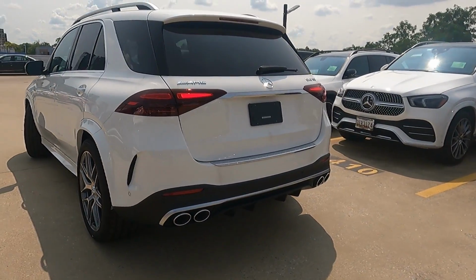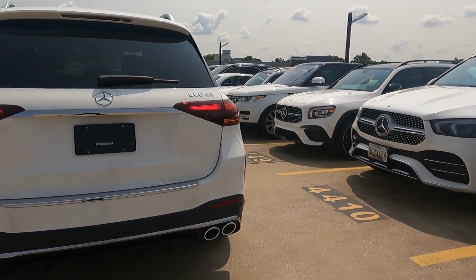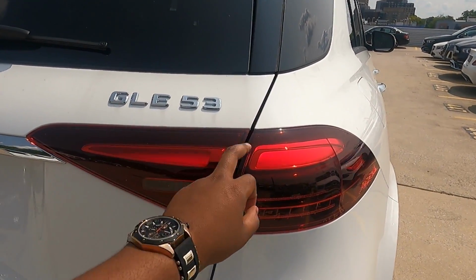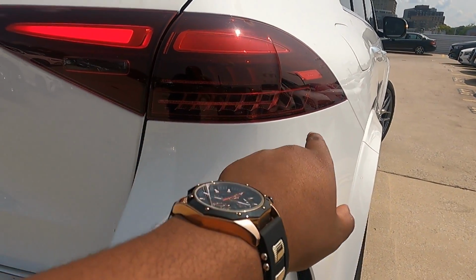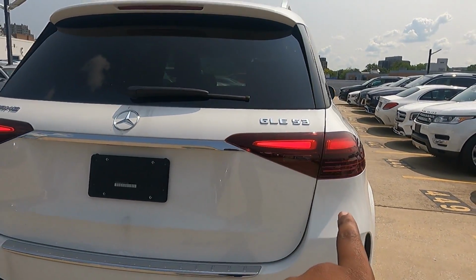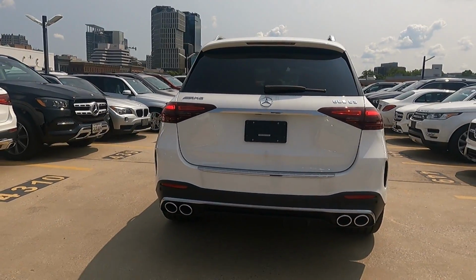Coming around to the rear of the GLE, gone is more the square design where you had like 2 different squares inside of the taillights. You just have these 2 strips right here at the top with amber turn signals, and then your LED reverse light is right here. GLE53 badging right there and AMG badging on that side.